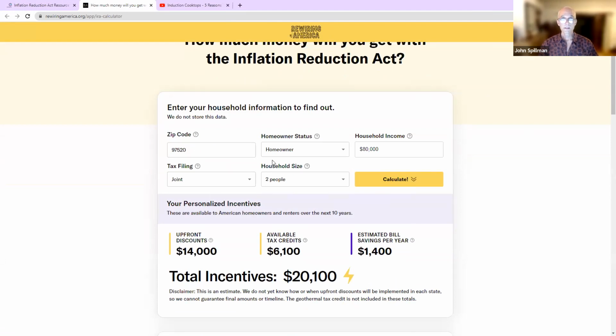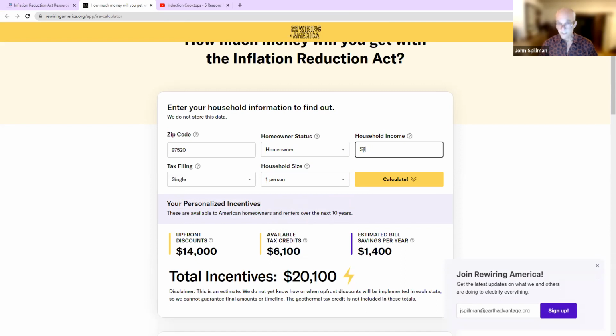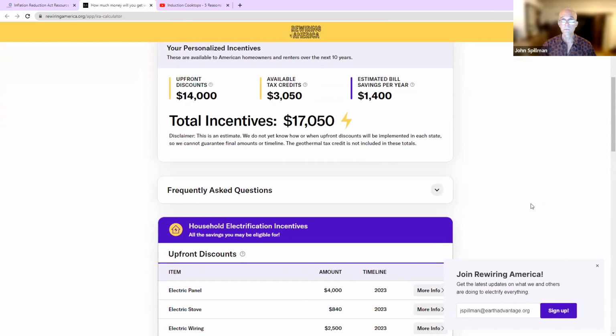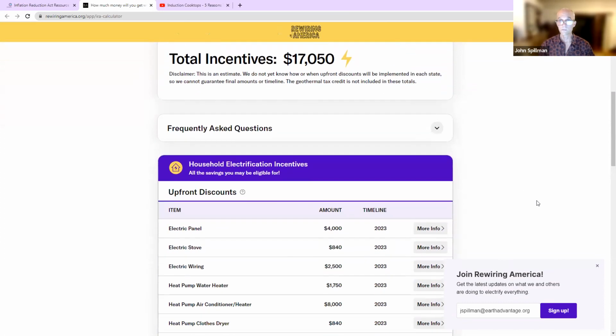So I already put our zip code in. You can put in homeowner or renter. There are going to be some incentives available for both situations. You can put in the median household income and filing status. So let's just start with a single person filing single, and start with something like $40,000 income, and then you just click calculate, and right down here it'll say what the total incentives available are. So there's $14,000 of discounts, $3,000 in tax credits, and an estimated savings per year if you were to implement all those things, right off of your utility bills.